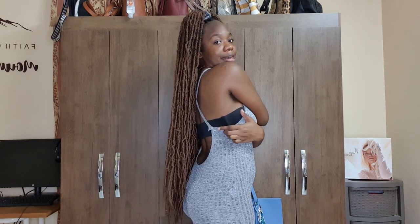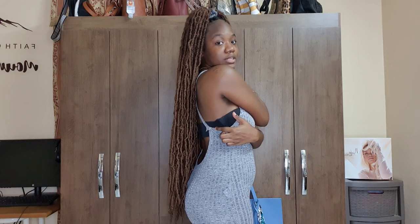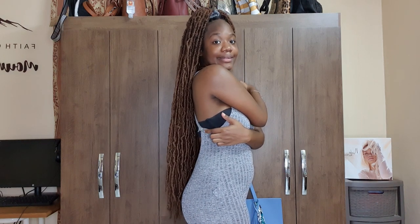Hey guys, I really don't know how to feel about this one. I've been having troubles with this a bit. Pardon my bra, but I had to stitch a button here. I had to cut it off because this is how it came, you know. But I had to cut it and stitch on a button just to get the same style.